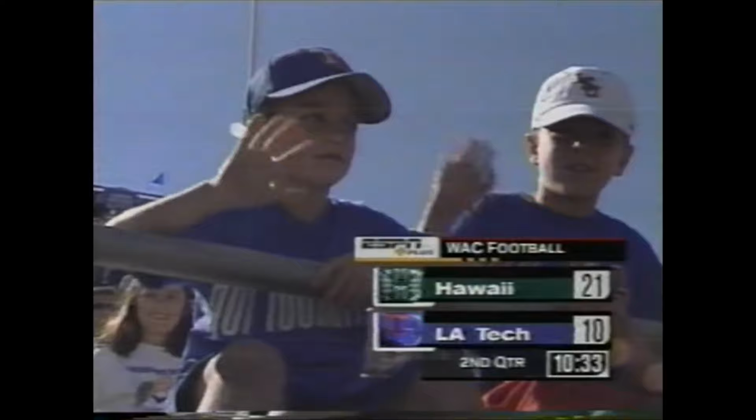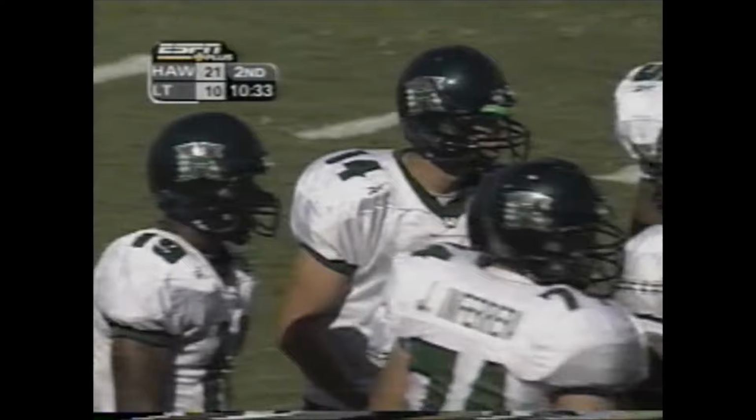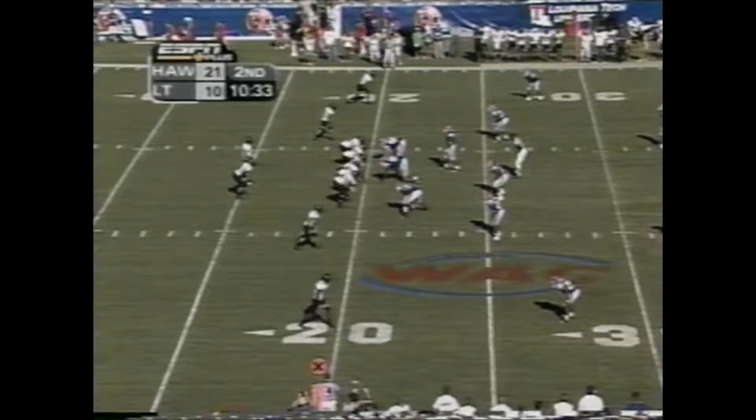Welcome back to Ruston, Louisiana. Homecoming weekend for the LaTech Bulldogs, young and old, getting together for a little football. LaTech trailing by 11 right now, 21-10, with 10:33 remaining in the game. After an outburst of points in the first quarter, we've had a couple of turnovers. Hawaii 2, the interceptions by Chang on consecutive plays. Louisiana Tech, no turnovers, but they had the long field goal attempt by Scobie blocked.